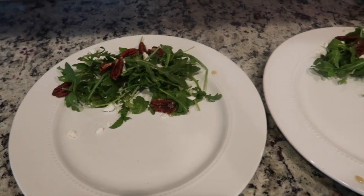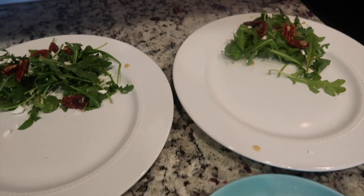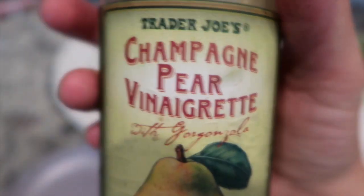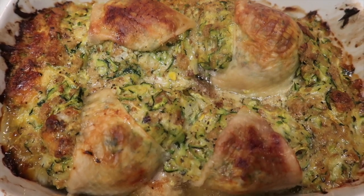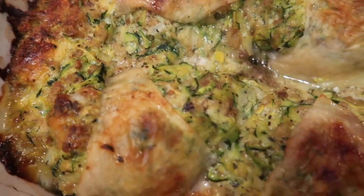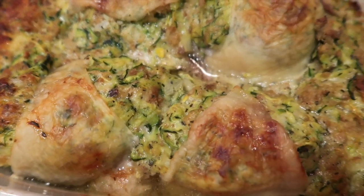And I am pairing it with an arugula salad with some goat cheese, grapes, this dressing from Trader Joe's, and pecans. You're gonna bake this in the oven at 350 until the chicken is cooked through.